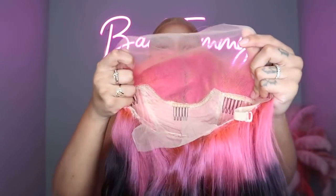This is how it looks on the inside. I barely touched it, I barely put some in it. We're gonna see if it makes a difference. I'm gonna apply it back on and see.